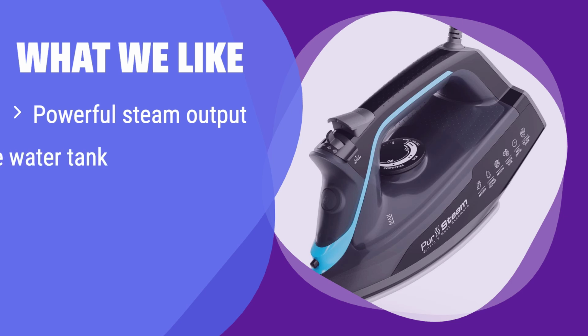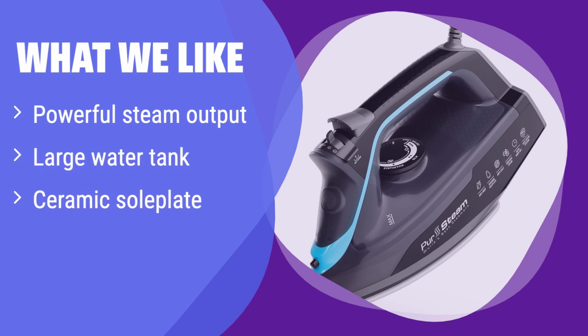What we like? For those who tackle large laundry loads, this iron offers unparalleled efficiency. If you're looking for an iron that can handle a mountain of clothes without constant refilling, its generous water tank and powerful steam are game changers. It's designed for those who want a thorough and long-lasting ironing experience.